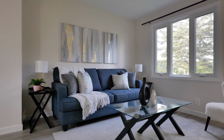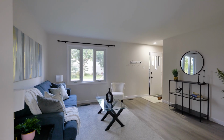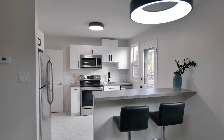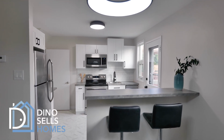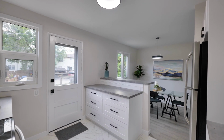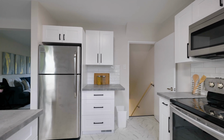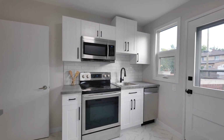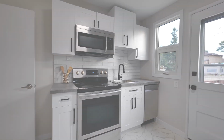Look at how bright and spacious it is in here. We got windows at the front, we got windows at the back, letting in tons of natural light. The kitchen has everything you need, and you have the ideal cooking triangle with 3 different sections of countertop in here. We also have this beautiful breakfast bar in addition to your dining area. We have stainless steel appliances that are new to this home and a beautiful textured subway tile backsplash.